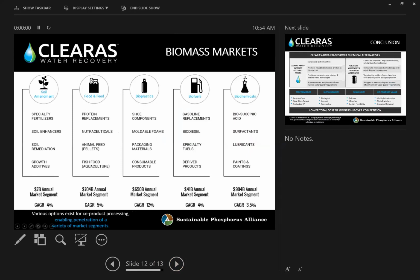Finally, these are the major markets that we are working in. The 5 major markets are soil amendments, food and feed, bioplastics, biofuels, and biochemicals. Not from a fuels perspective in terms of as you might think about it from a Department of Energy perspective, but specialty fuels and derivative products that come from the fuels process are certainly something that we're engaged in. We're also engaged in the creation of a hydrolyzed protein that can be placed into the human food market, in addition to the bioplastics and foam space. So very exciting growth potential and opportunities in that space.